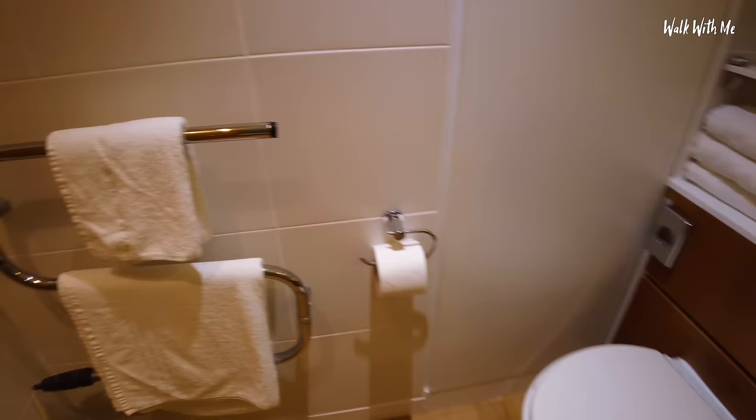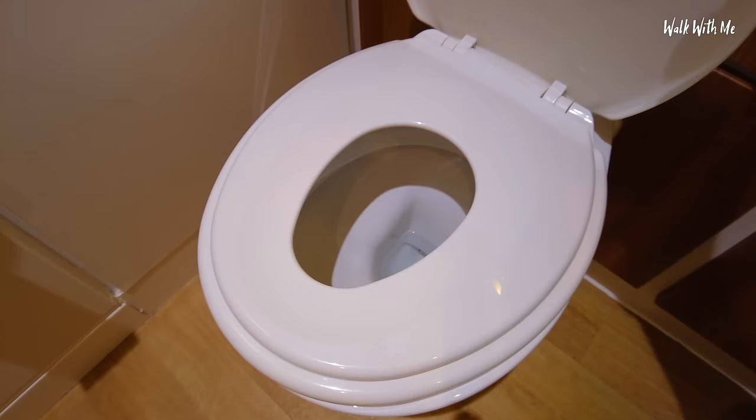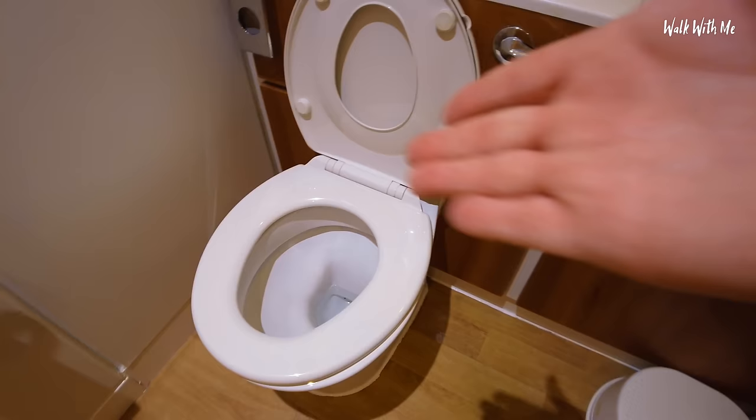We've got a heated towel rail, which is nice, a little bin too. Oh, no point on the toilet roll. So the toilet seat, I know I don't want to show the toilet seat, but there is an extra toilet seat on top of it for your children to go, and they won't fall in the toilet like I did when I was a kid.